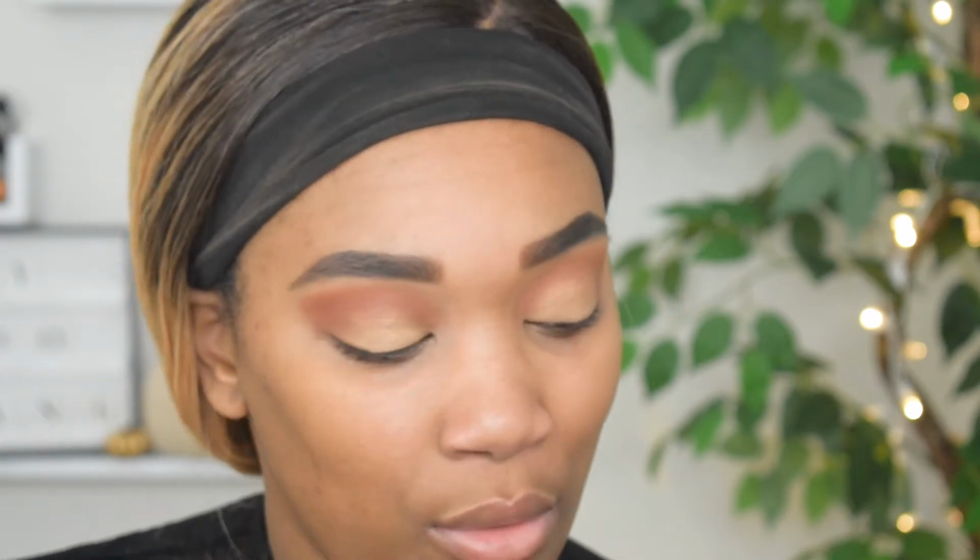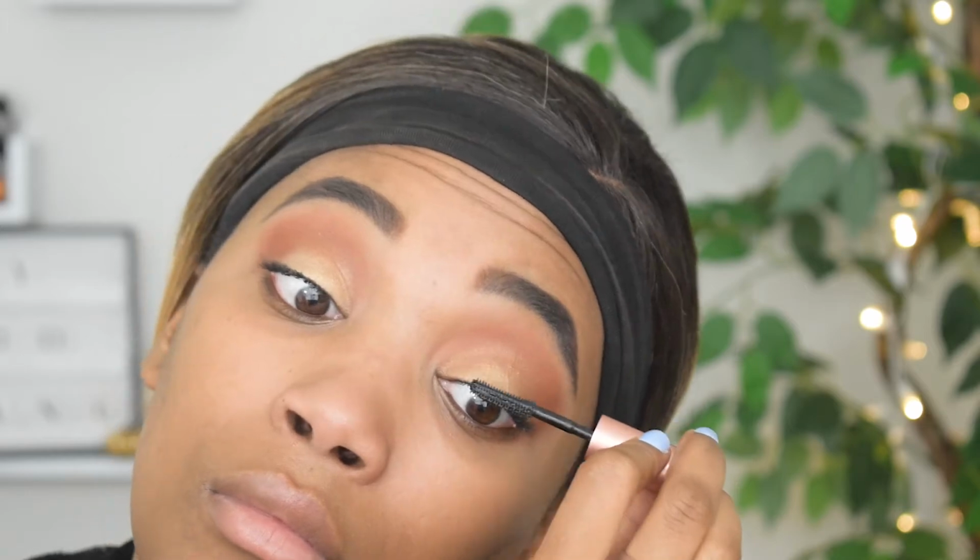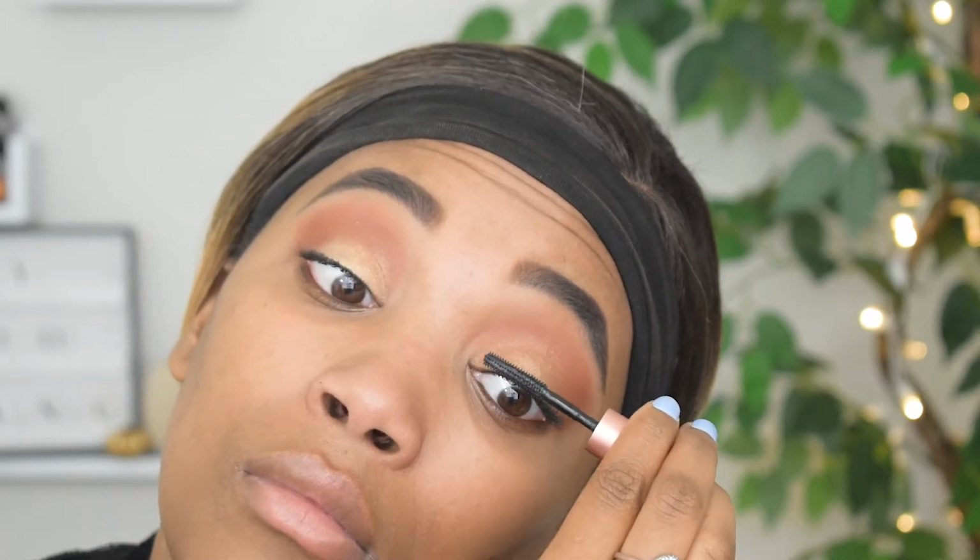Now that that shade's on, I'm going to take that same blending brush that I used earlier, dip back into 10% Off, and just blend that together. I'm going to use the shade Face to highlight on my brow bone. I'm thinking that I'm going to switch it up a little bit. I'm not going to do a winged liner like I normally do. For my mascara on both my top and lower lashes, I'm going to use this Benefit Roller Lash Mascara, and I'm just going to run this through both my top and bottom lashes.